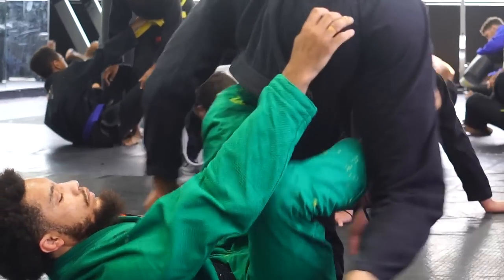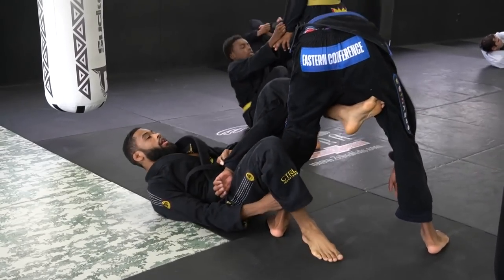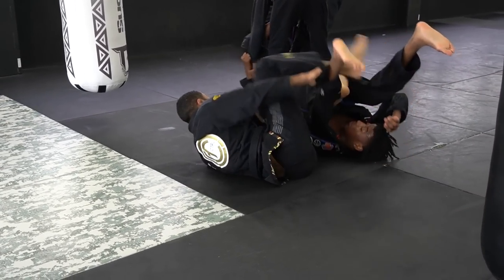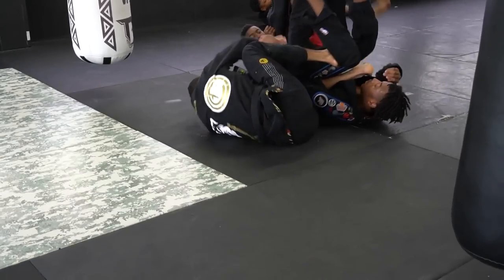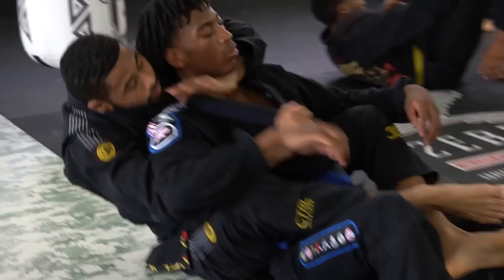at these tournaments. I've been trying to lock down a lot more positions. As you saw in my last Worlds run, I got to a lot of good positions. I got to a lot of pass positions, but I didn't really finish a lot of my passes. So I've been working on finishing my passes and definitely dominating in my best positions. A lot of my close guard attacks are going to be on point this time. A lot of my passing, top, bottom, doesn't matter, but we're going to be getting finishes this time.